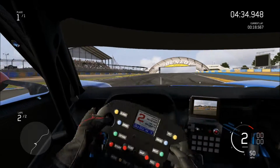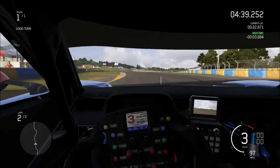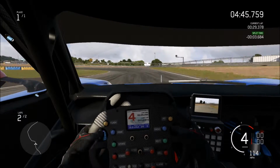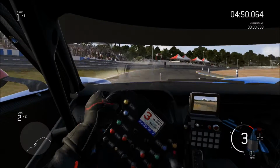Braked a wee bit later through that corner, maybe a bit too late. Again, just flick it out sideways, and it's quite an enjoyable car to actually get the tail end out. It's got a nice balanced feel to it. It doesn't feel as though it's going to spin around and bite your head off, you know.